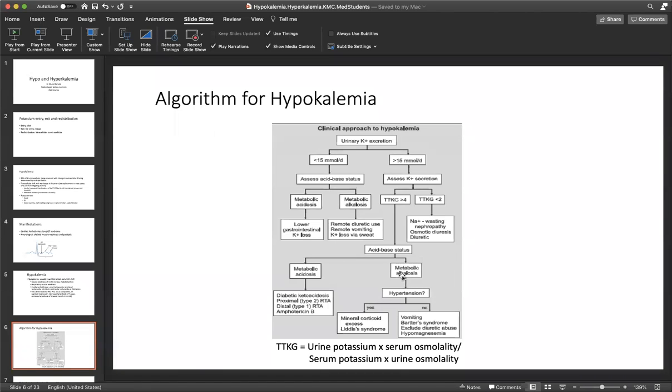So the thing to remember here is whether there is more potassium excretion. You don't even have to worry about the TTKG. Just look at the potassium. If the potassium is more than 15 millimoles per day, if they are acidotic, you think of RTA, renal tubular acidosis, or any drugs like amphotericin, or diabetic ketoacidosis. On the other hand, if they are alkalotic, see if they have hypertension. If they have hypertension, you start thinking whether they have aldosterone excess, like an adrenal nodule. But if they don't have hypertension, you start thinking whether they have had recent vomiting, diarrhea, and they are dehydrated. So if you follow this protocol, you'll definitely come to a diagnosis.